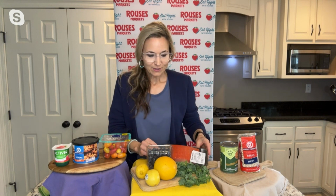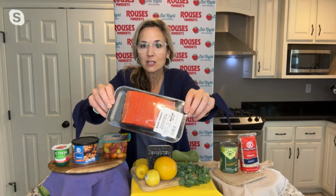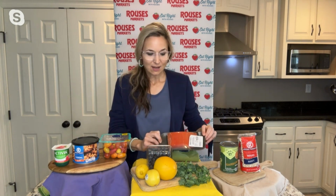Another item is I have right here a really beautiful piece of salmon. And so fish is going to be your next item. Now the fatty fish, such as salmon and mackerel, those actually are high in omega 3 fatty acids. Omega 3 fatty acids are being studied for all sorts of benefits, including heart health and brain benefits as well. And so those fats that are in those fatty fish, those are considered the good fat.